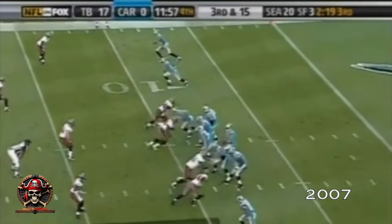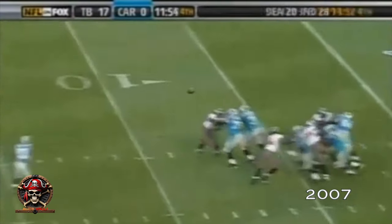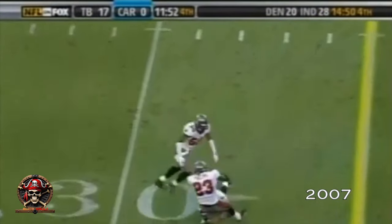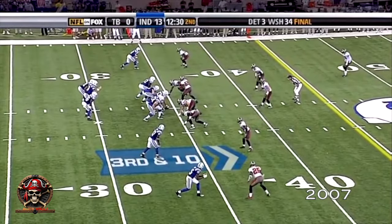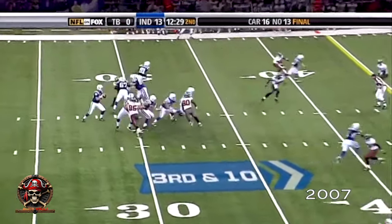Back in at left guard. In motion was D'Angelo Williams. Carr pressured, throwing deep. Intercepted, Jermaine Phillips. For the Colts. They have to get to the 45-yard line.